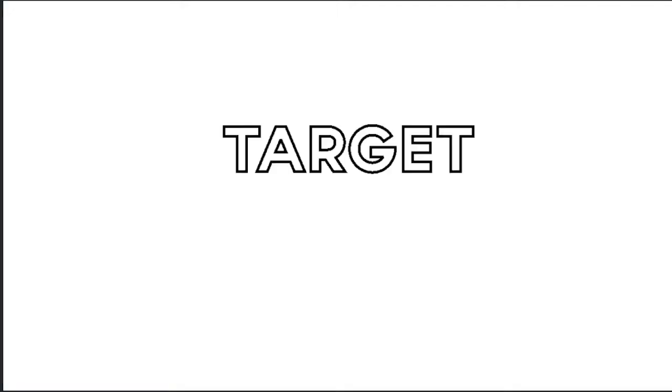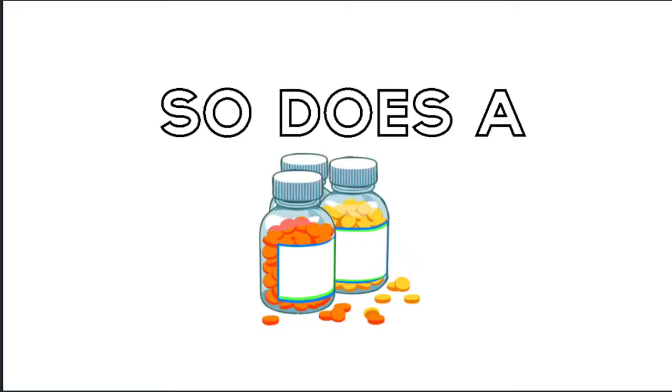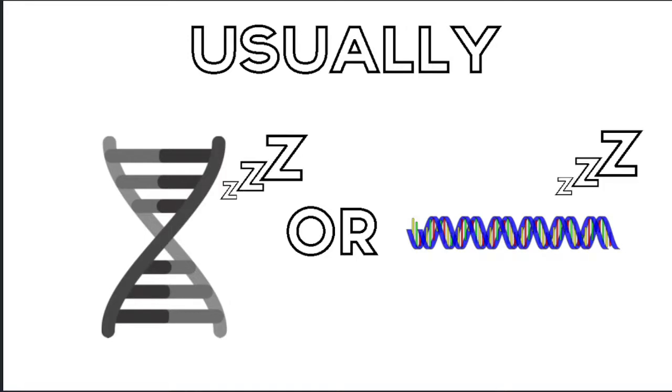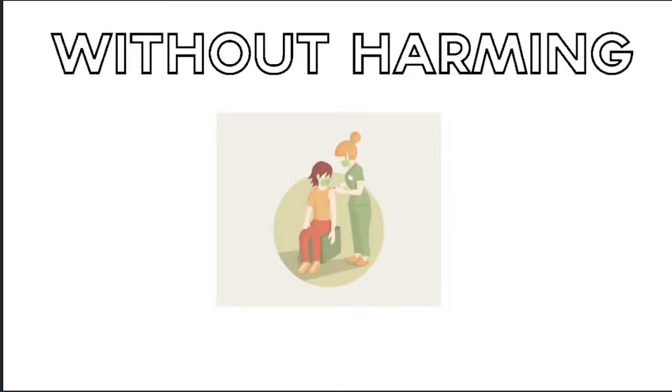Basic research starts with target identification. Like a hitman needs to find their target, so does a drug. This is usually in the form of a gene or protein who has decided to become lazy and not do its job properly. We then must validate this target and prove that we can use this target to produce a therapeutic effect without causing any harm to a patient.